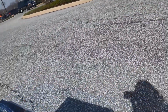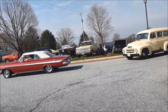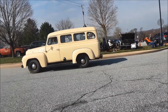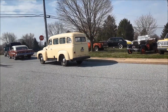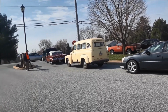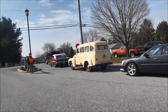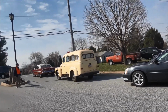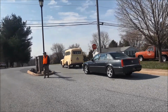Let's see what else we can find. I just have to capture, like the Chevy, but this International is fantastic. Look at this. Oh, this is a flea market. You still get some really cool cars coming through it. That was just in the parking lot, folks. When was the last time you saw the International? Now, I think that's a carryall. You'll have to look that up, though.